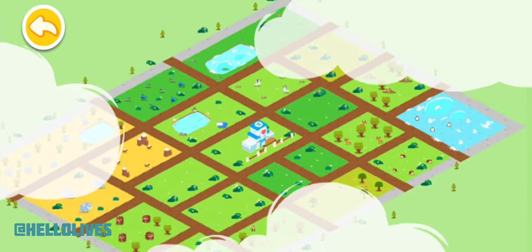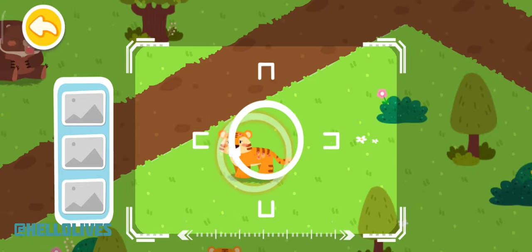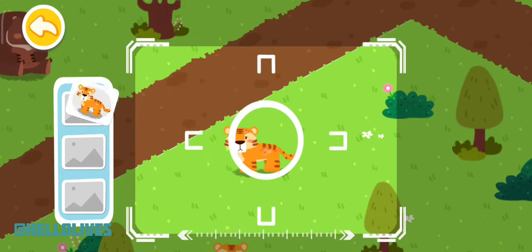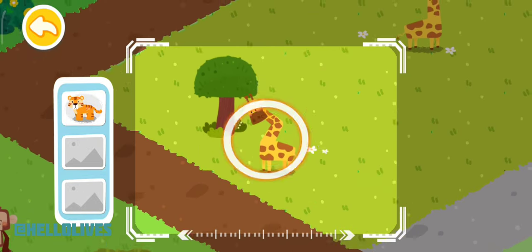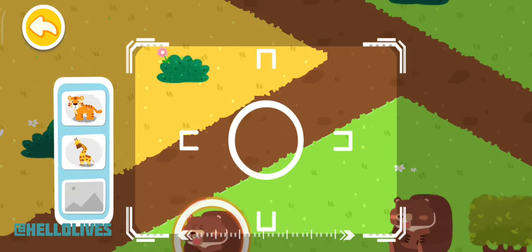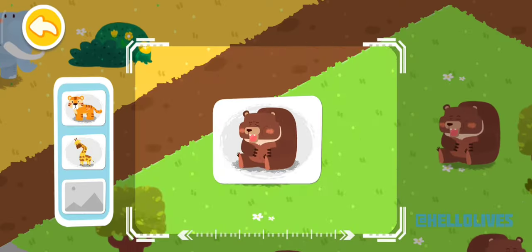Let's find out which animals also need our help! Drag the center position and look! A tiger itchy all over is found! A giraffe with injured neck is found! A sick brown bear is found!